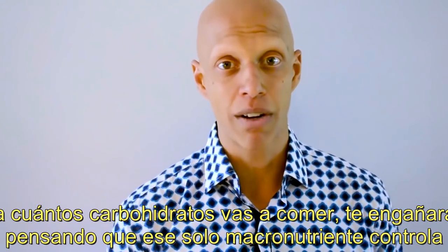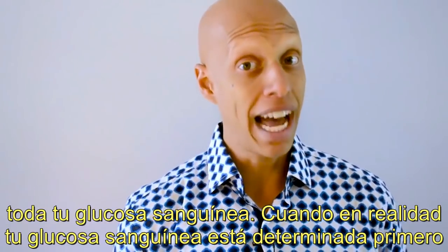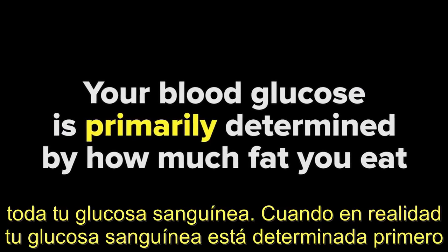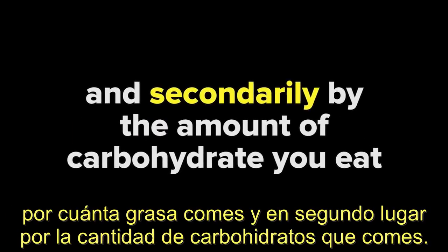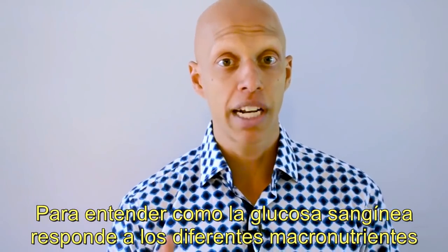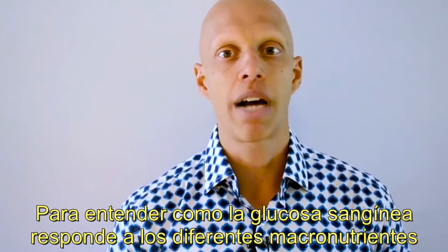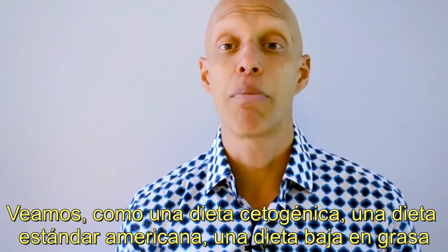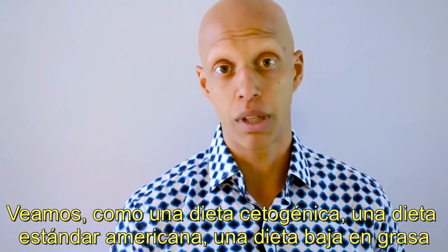It's important to understand that only paying attention to how much carbohydrate you eat will mislead you into thinking that this single macronutrient controls your entire blood glucose profile, when in reality, your blood glucose is determined primarily by how much fat you eat and secondarily by the amount of carbohydrate that you eat. To understand how your blood glucose responds to different macronutrient profiles, let's explore how a ketogenic diet, a standard American diet, and a low-fat plant-based whole food diet affect your blood glucose.